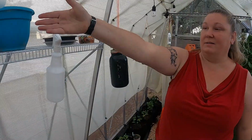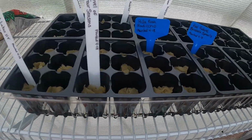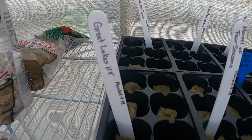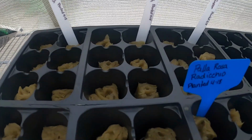And then we've got our next kids going here. We got all these. We seeded them today. We'll see how they go. And then we're going to put all these in the lettuce tower and see which ones like the tower.